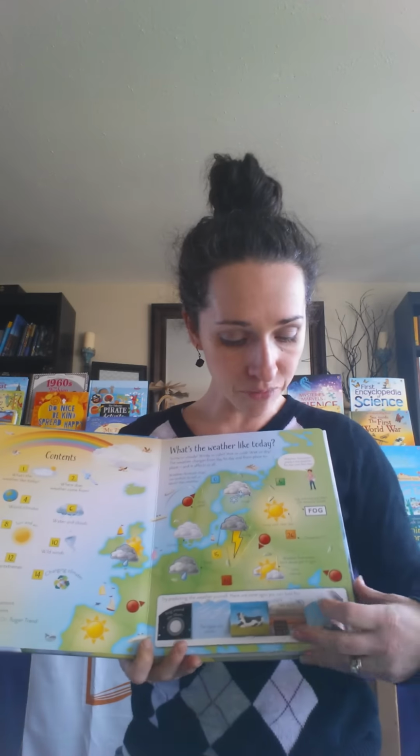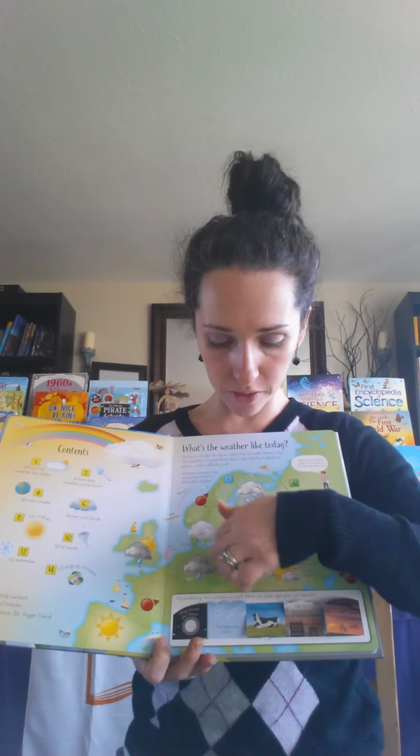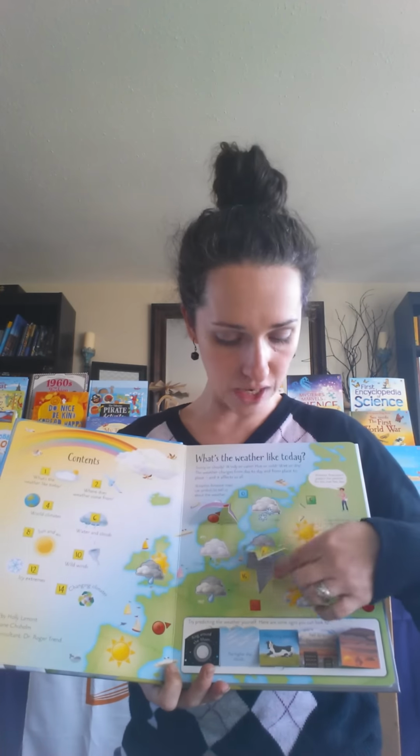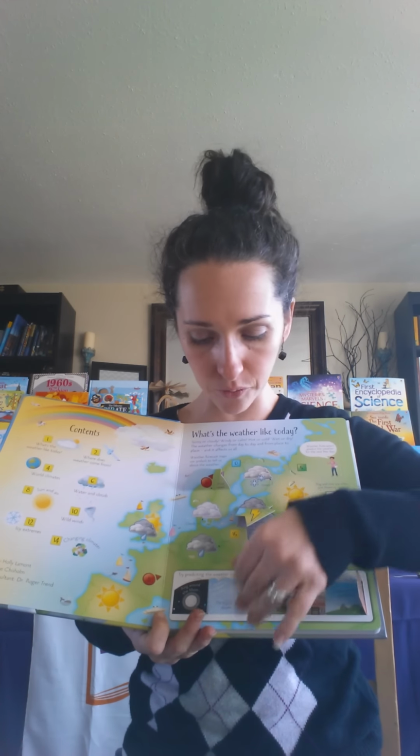We also have many amazing and engaging See Inside books. This one just came out. It's called See Inside Weather and Climate. As you can see, it talks all about weather and climate, and there are several different flaps to lift to show kids about wind speed and about storms, what it means. So how you can tell weather, what signs you can look for to be able to tell weather.